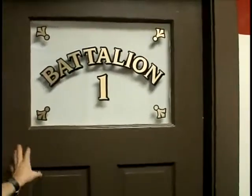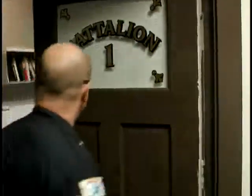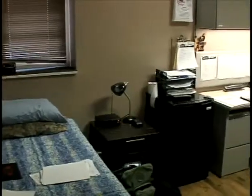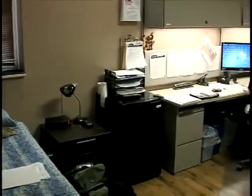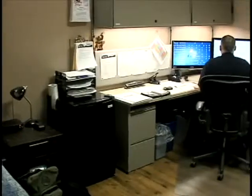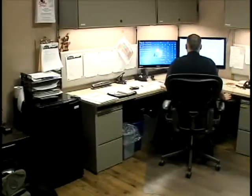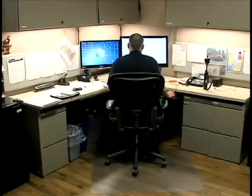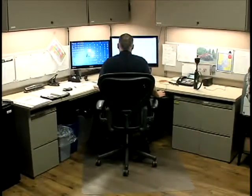Okay, this is the battalion chief's office. We'll go inside and you take a look at this. They just remodeled this. When I started, this was the captain's office. The battalion chief's office was next door. We can go take a look at that too, but they just remodeled this, looking really good. It's as nice as it's ever been. All the work was done by themselves also, by the way.